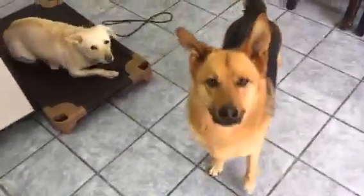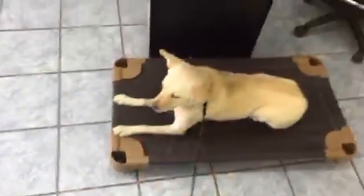Sit. Good. Soko, place. He's never been on this as a placemat. Yes, good boy. And I'm gonna do something just as simple as that, which is I told you to do something. Nope, down. He's interested. Down. Good job. He's interested, but he's gotta wait.